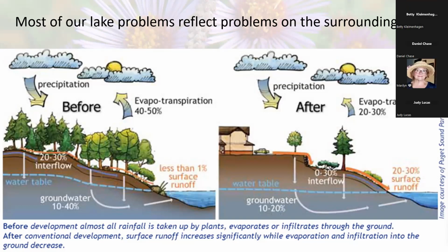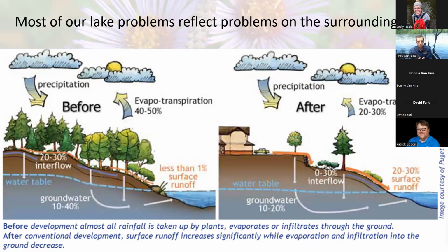We would rather see the groundwater moving toward the lakes and streams and wetlands and contributing clean, filtered water into those systems instead of dirty surface water running across the land, picking up fertilizers and pesticides and dog waste and motor oil and all these other pollutants that are on the landscape, and just delivering them straight to our water bodies.